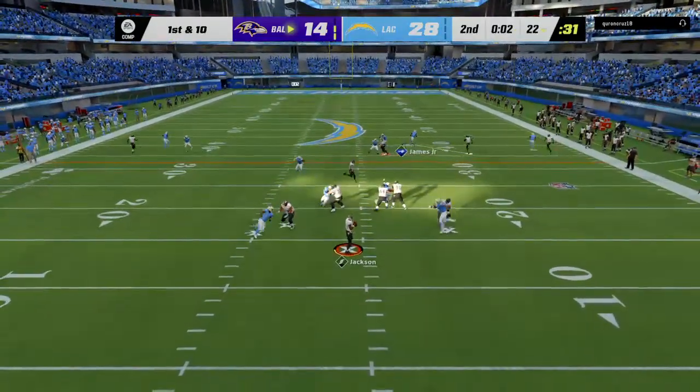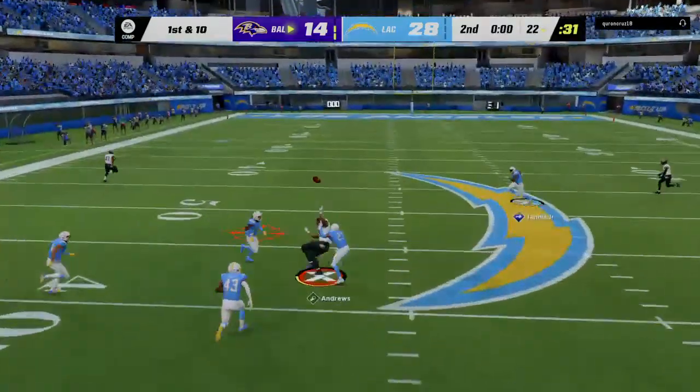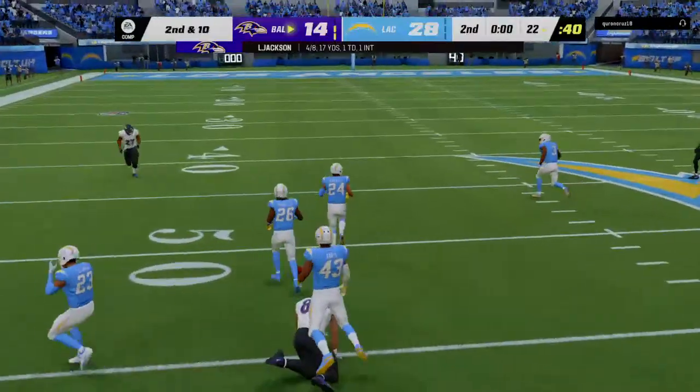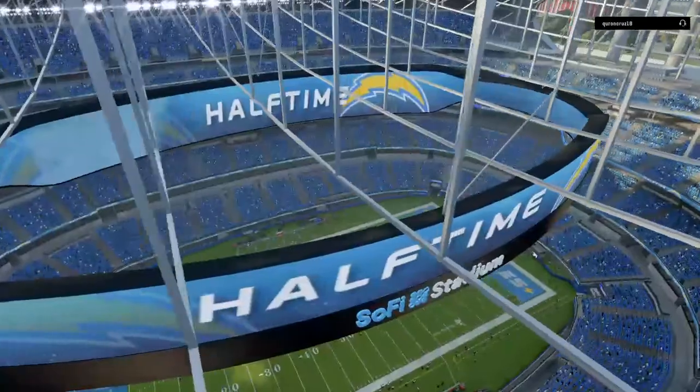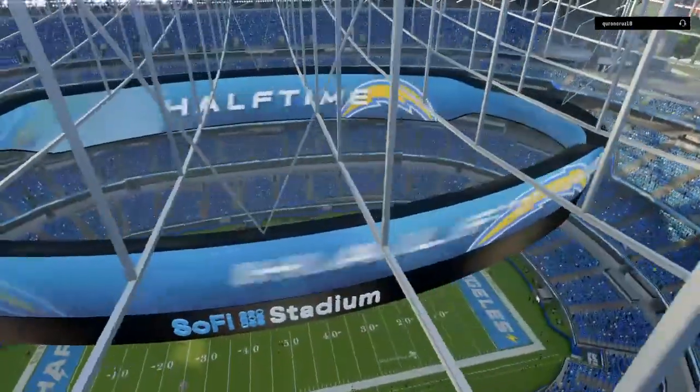Final play of the half here. It's Jackson. It's incomplete. Took a shot, couldn't connect. So we've hit intermission. It's halftime.